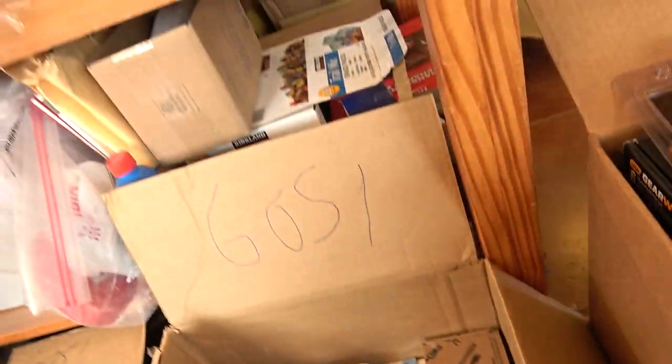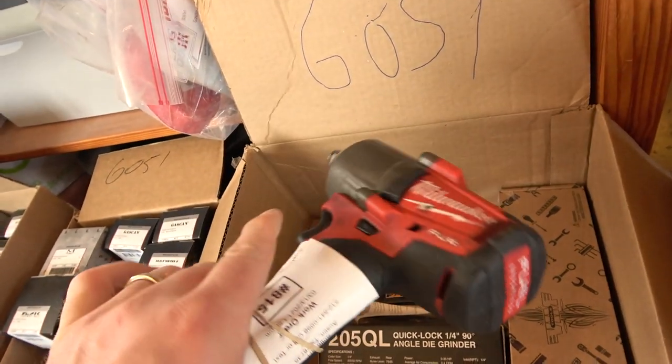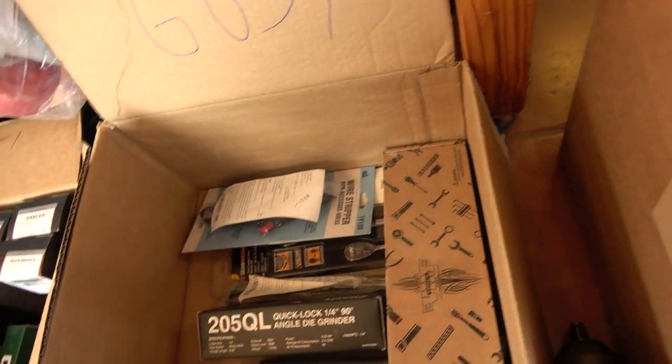Next box, we have a half-inch impact that came back from repair from Milwaukee. That was a warranty job.